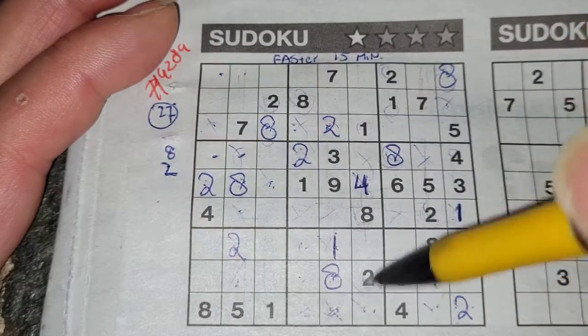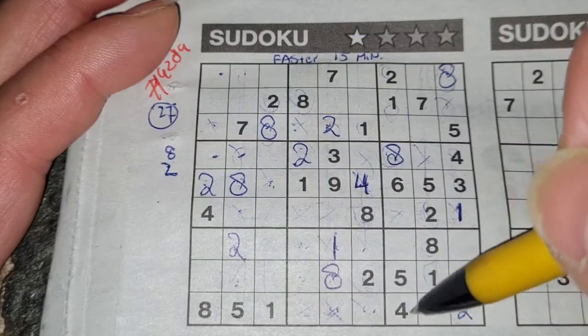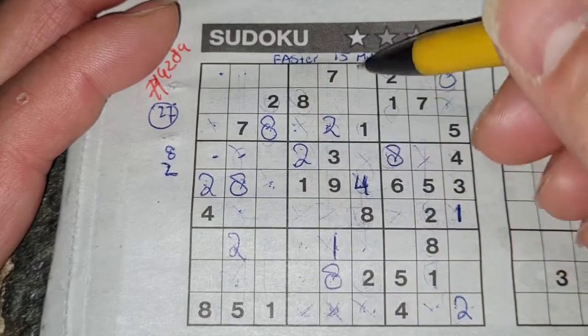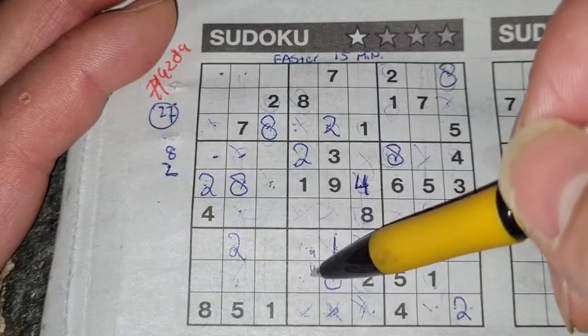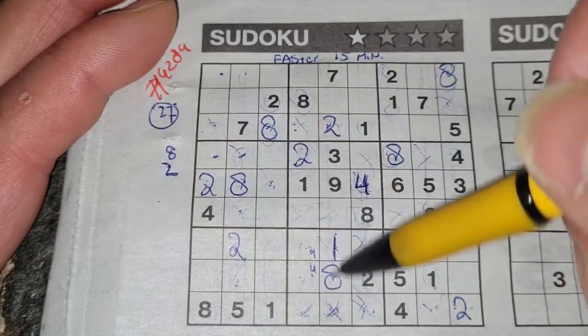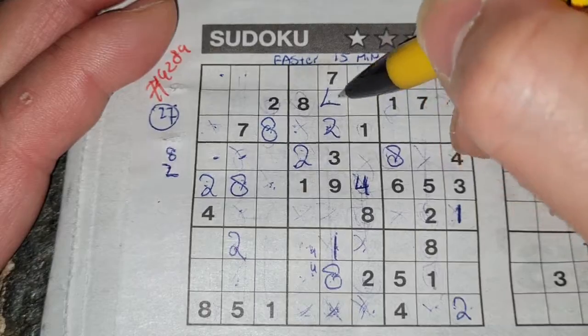1, 2, 3, 4, 5, 6 missing numbers in this big square. One of the missing numbers is 4. We see here 4 in the last row, so no 4 in these 3 boxes here. 4 in this column, so no 4 in those 2 boxes. So the 4 could be here, could be there. 4 in one of those 2 boxes. In this column, 4 in that column. So the column between, the middle column, only place left for the 4 should be there.